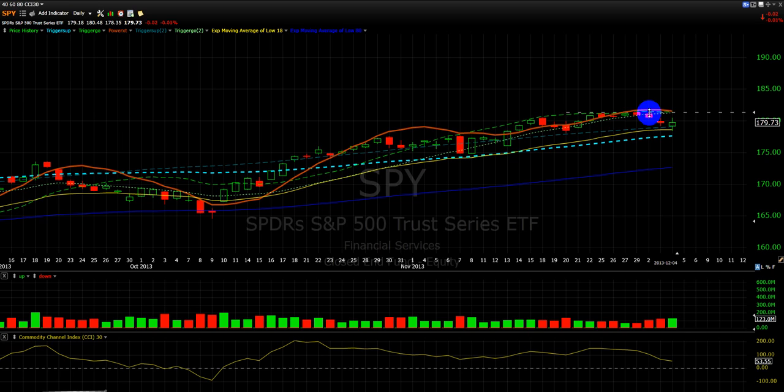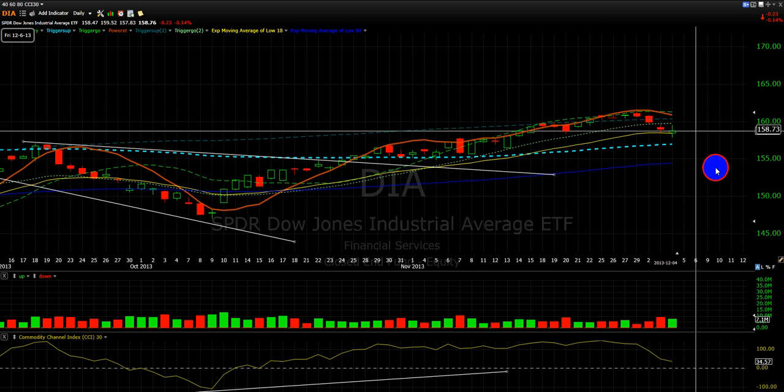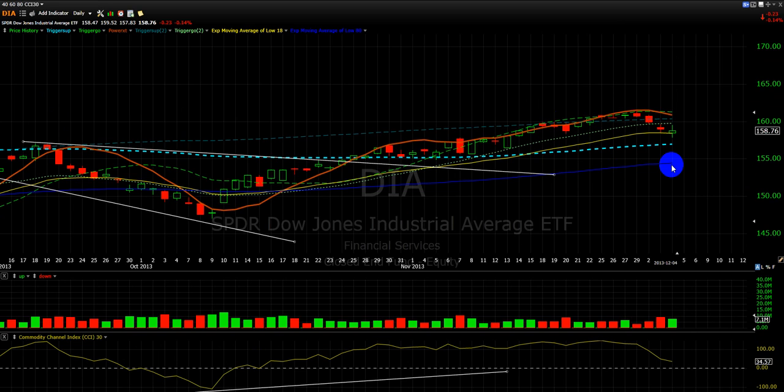But there are signs that I'm looking at between the spiders, and I can bring up the diamonds as well. The same rounding action you can see happening here with my lines for the top. It doesn't mean that we're going to go lower, but there's enough risk, enough reason to say that you need to wait for confirmation. Can other stocks break out? Now, let's talk about that.